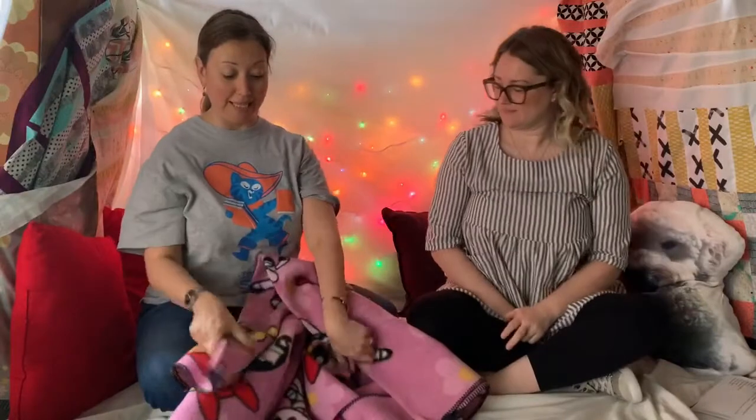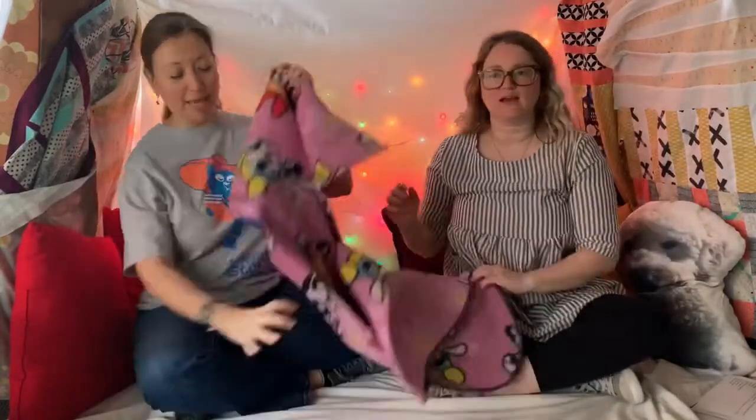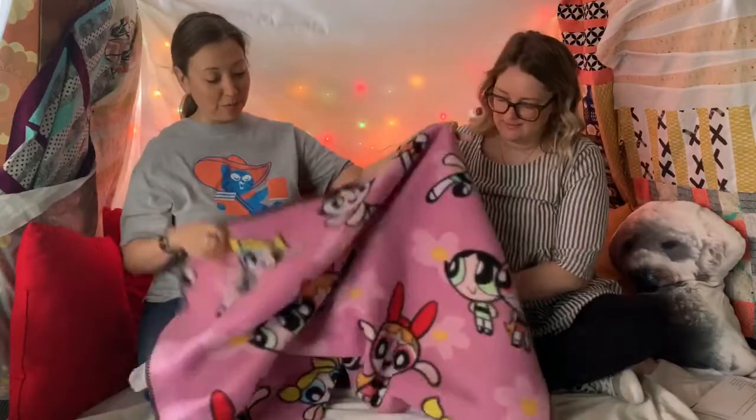So now it's time for show and tell, which we love to do this summer. So today, Miss Ofilia, what have you brought for us? I have brought a blanket. This is one of my favorite blankets. It's a Powerpuff Girl blanket. Ooh, I like the color of this blanket. Yes, it's nice and bright.